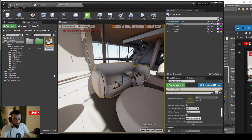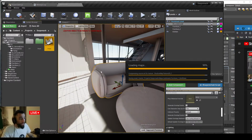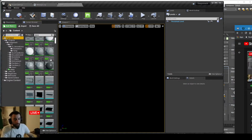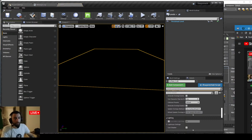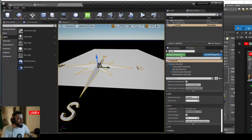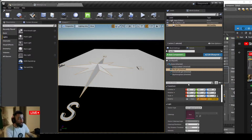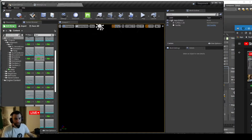So I'm gonna make a new map. I'm using the GPU Baker, by the way. And I'm gonna bring a plane, a floor. Let's just search for a floor object. Put it here. Get a quick sun and sky. Select the sun and let's set the intensity from 75k to 10 lux, and wait for the auto exposure to fix it, or just add one.